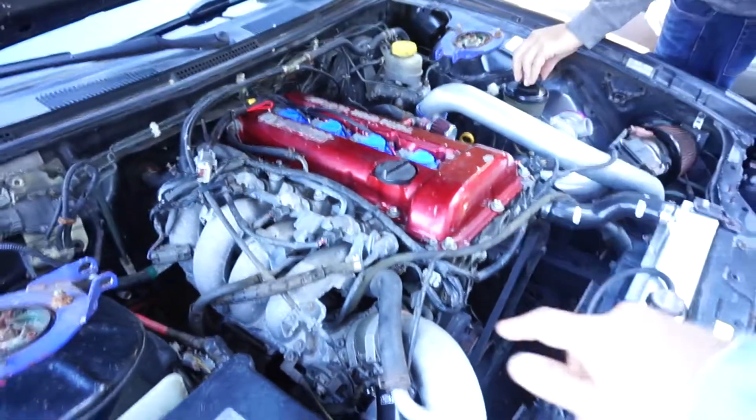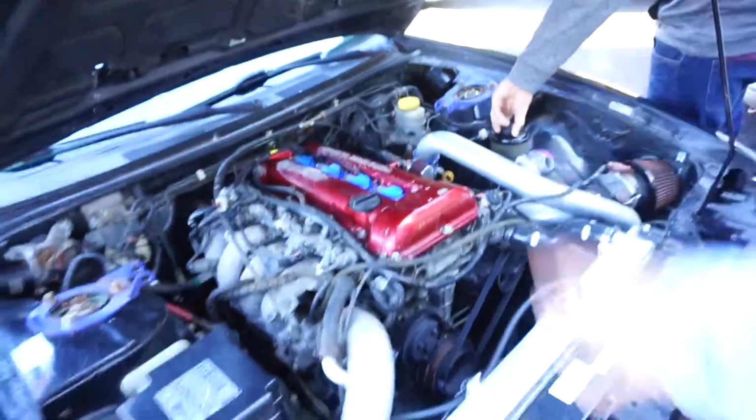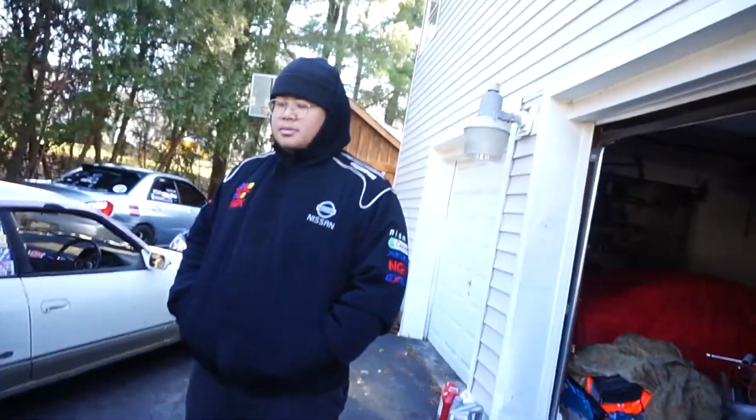So motor-wise, it's just a stock S14 SR20 DET with standard bolt-ons like a front mount and exhaust and all that good stuff. Stock ECU, it's running stock amount of boost, so there's not really too many things for us to check here, but we're gonna run down through that list.